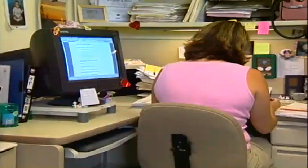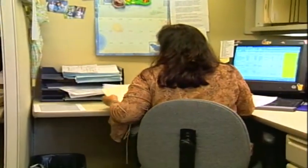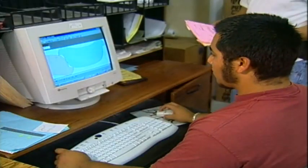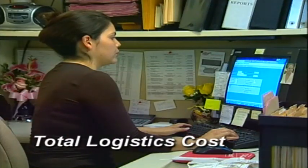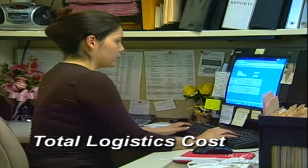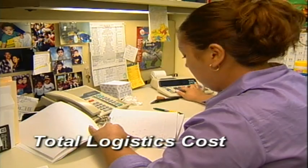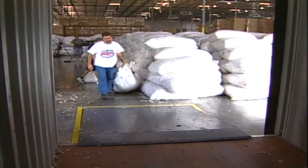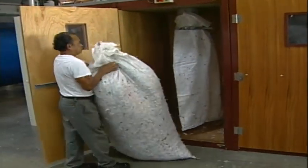The main objective of logistics management is to satisfy customer needs and at the same time minimize logistics cost. Total logistics cost includes all those expenses associated with transporting, handling, and storing materials and finished goods, including inventory management, processing orders, and handling returned goods.